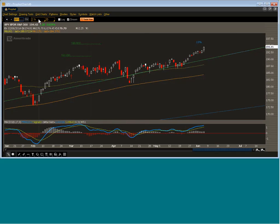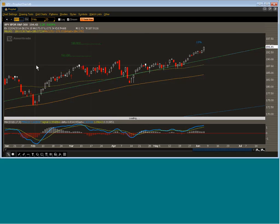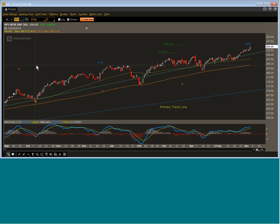Pullbacks are healthy. It's like a marathon runner running up the hill. You've got to take a breath once in a while. So this is one of those things that's just, again, something to pay attention to. Always trade the chart you're looking at, but use any underlying evidence you can find.